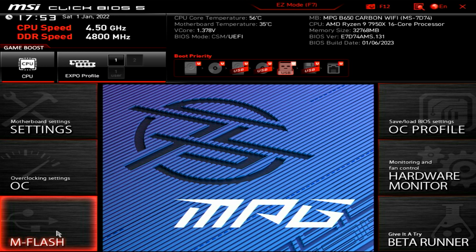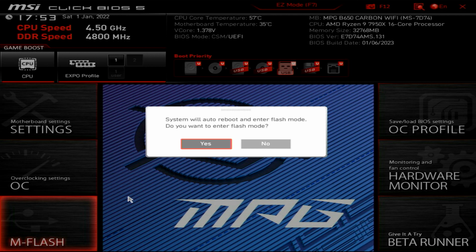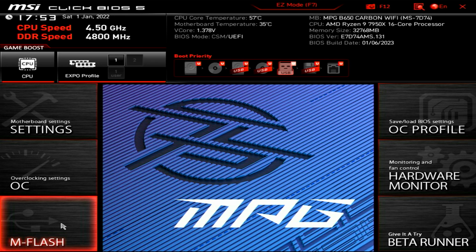And perhaps the most important reason to update your BIOS is to make sure that your motherboard supports future CPUs. So just clicking on that will restart your PC. You will enter flash mode and you can drag the BIOS file off your USB stick, install it, and then away you go. So mFlash is down there on the bottom left. You definitely should be aware of that one.